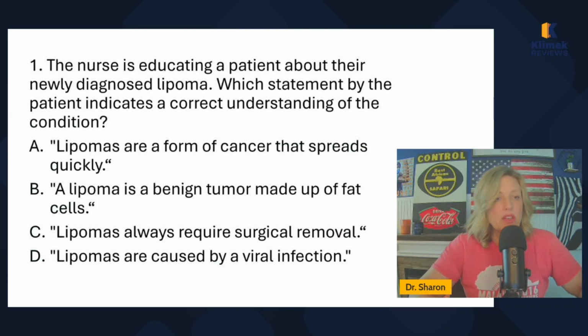Here we go. The nurse is educating a patient about their newly diagnosed lipoma. Which statement by the patient indicates a correct understanding of the condition? A, lipomas are a form of cancer that spreads quickly. B, a lipoma is a benign tumor made up of fat cells. C, lipomas always require surgical removal. And D, lipomas are caused by a viral infection.